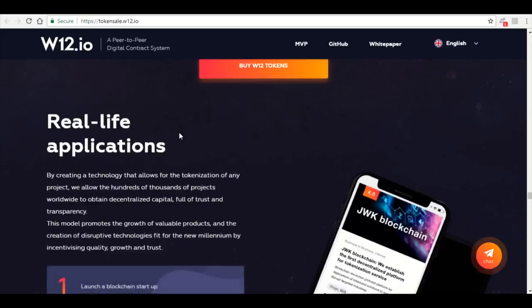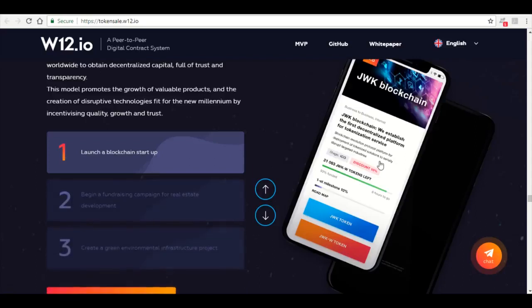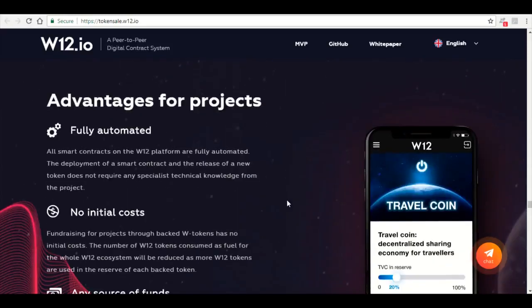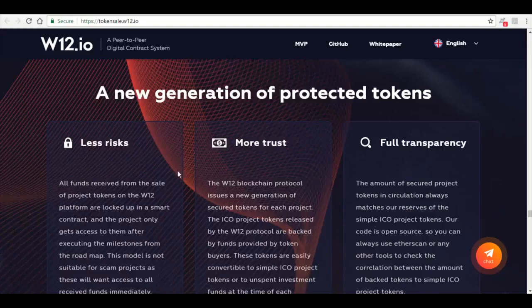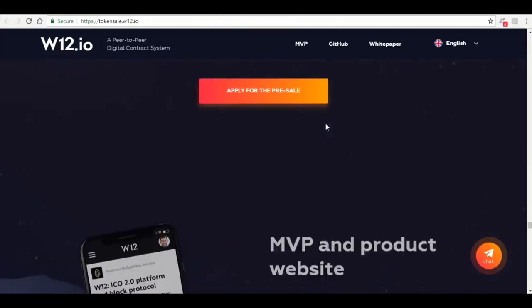You can see the real-life applications. There's an example of an app here, so you can buy, I guess, a token there of something that you would buy. Yeah, so it's very, very interesting stuff, and you've got more advantages, as I talked about earlier, the advantages of the project and the new generation of protected tokens itself. So you've got less risk, more trust, and full transparency. So that's pretty much it for the video.